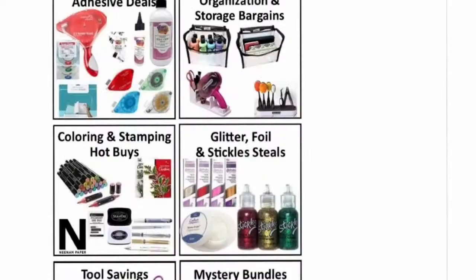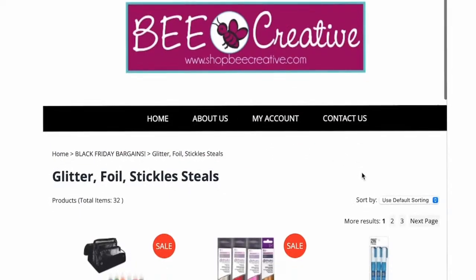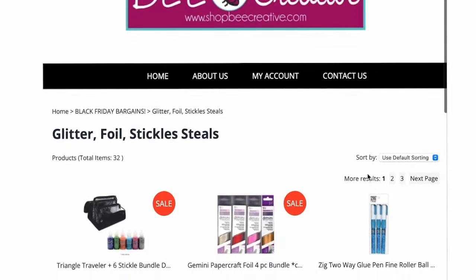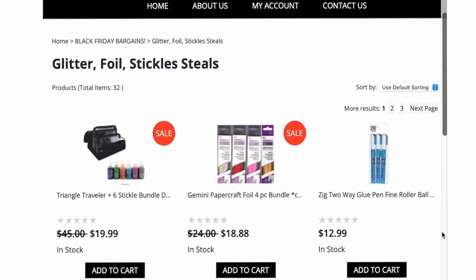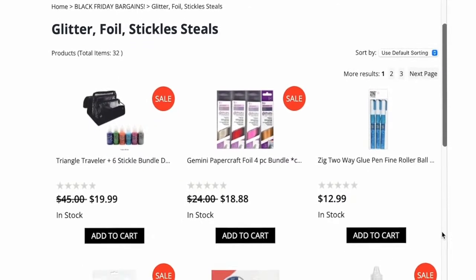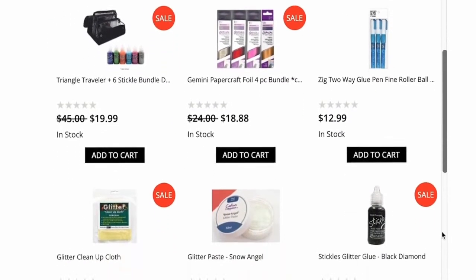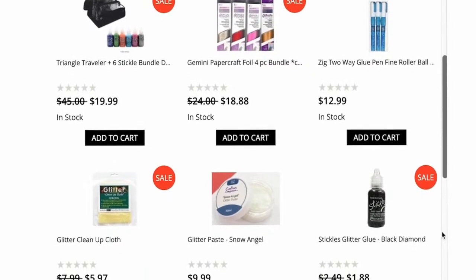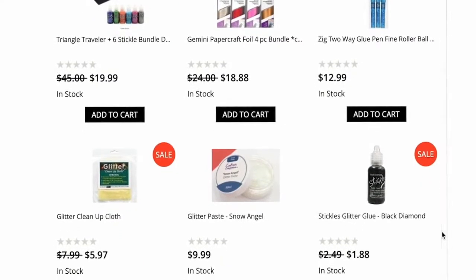Glitter, foil, and stickles. Steals. We've got that Triangle Traveler with the six stickles I spoke of earlier. We've got a foil bundle, and you know how I love foil. If you've seen my videos throughout the year in the One of a Kind group, you know I love foiling on any type of adhesive: glue pen, tape runner, glue dots, foam shapes, anything. And this is a great four-piece bundle that's discounted.